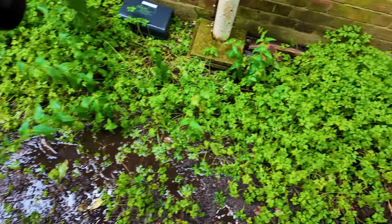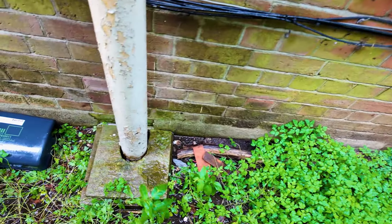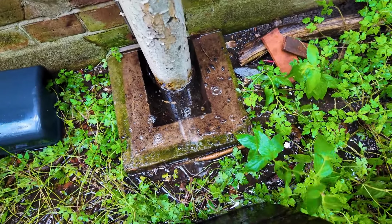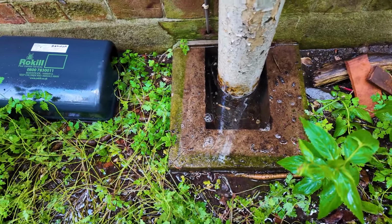So here you can see the groundwater, and that is just gathering around here, and the reason it's gathering around here is that you pull that away and that is completely blocked up.